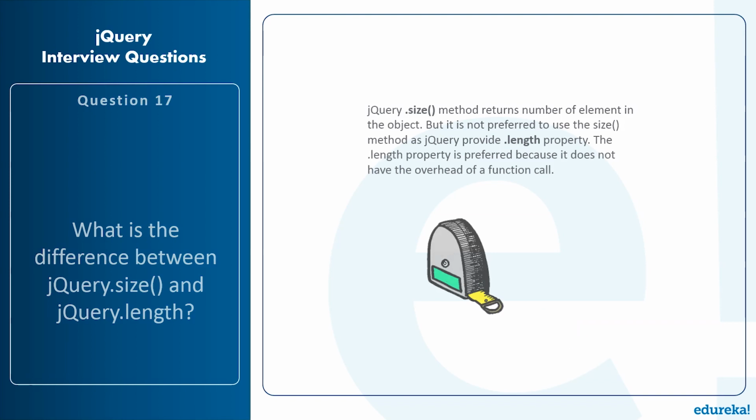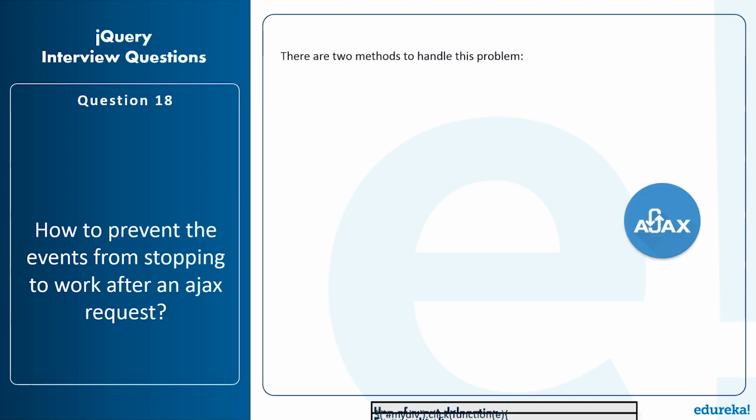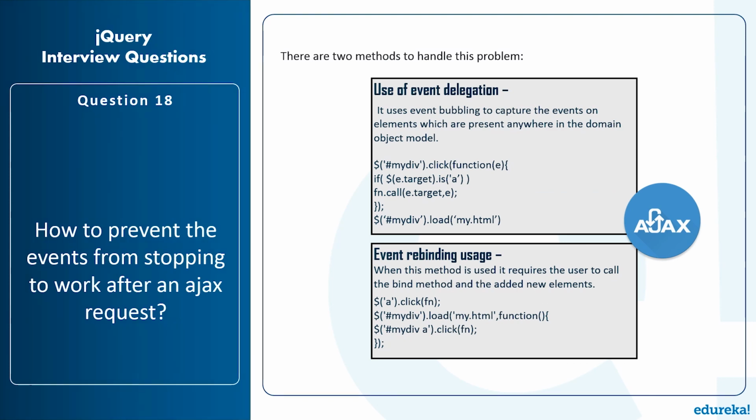Moving on to the next question. How can events be prevented from stopping to work after an AJAX request? Now, in order to prevent the events from stopping to work after this particular request, we have two methods. Both these methods will handle this problem pretty well. Now, let's look at the first method. So, the first one is to use event delegation.